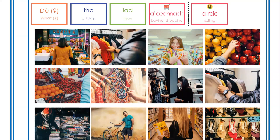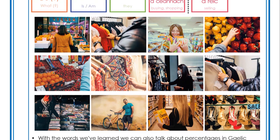What are they doing? Buying a pepper. Or just buying vegetables. What are they doing? Buying fruit. Buying strawberries, if you remember. Suhlar, a ground berry, is a strawberry.